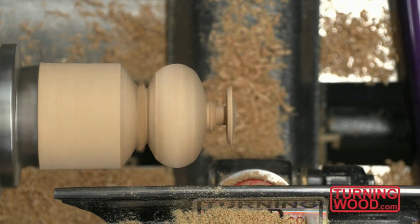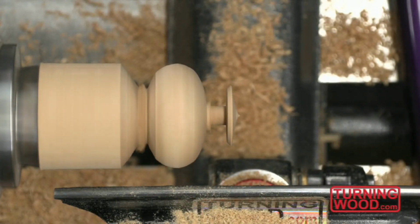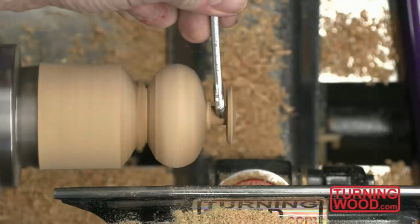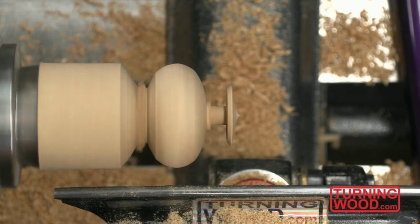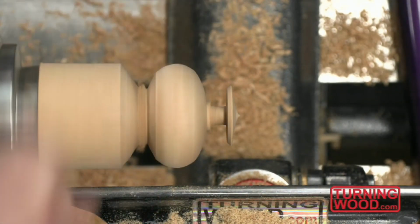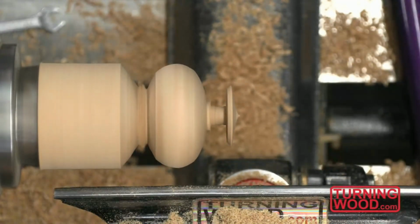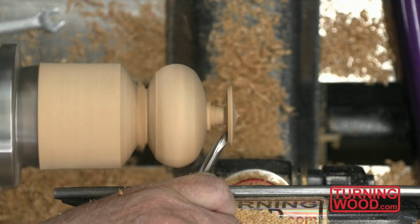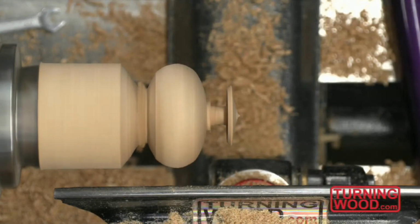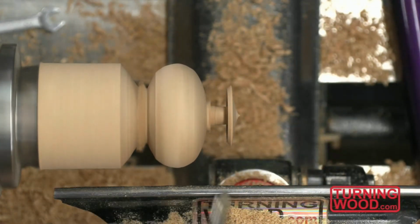All right. That's getting pretty close. There we go, like that. And what I want to do is take a small gouge now, a fingernail ground gouge, and do a little bit of undercut here. So that way, if there is a little bit of bump in the top of the form, then it'll fit just fine.